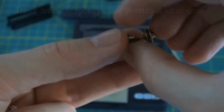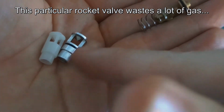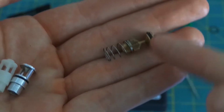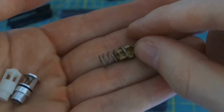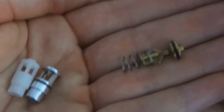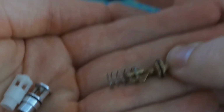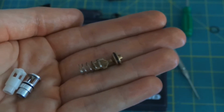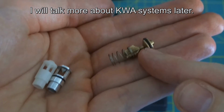The difference here is instead of having little bridges or whatnot and the gas flowing around through the tube and in through these holes, it has just a 360 window around which the gas can flow in and flow down past these fins. So the rocket valves are very popular in KWA gas blowbacks, pistols and rifles, I believe. I don't have any KWA valves available to show you, but typically in those you will have a longer spring that reaches to the base of the rocket valve.